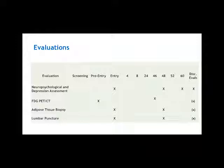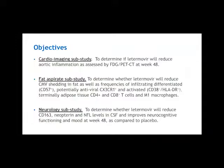The PET-CT, we do 2, and the adipose tissue, we do 2. As you can see, we cannot do the PET-CT and the adipose tissue on the same day. We want to do the adipose tissue after the PET-CT, because we don't want to create inflammation by poking in somebody's fat. And these are basically the objectives. I keep them very short.